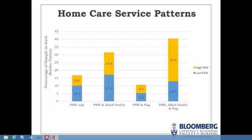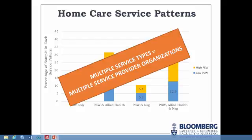So these are the people that are more complex. They're receiving higher levels of PSW services. And what's the point of this slide? Why am I telling you this? Well, the main point of this slide is that in our current system, multiple services equal multiple service provider organizations. So as Erin said before, you may be receiving PT, OT, nursing, and PSW, and you may be receiving them from 4 different organizations. So there's little communication happening between those organizations, and there's no sharing of documentation.